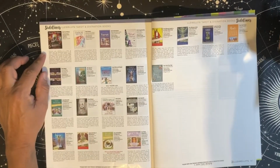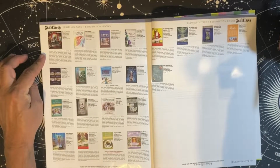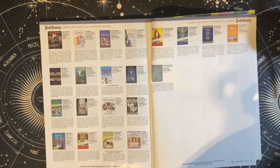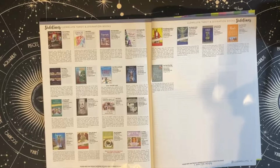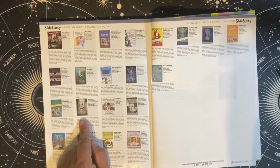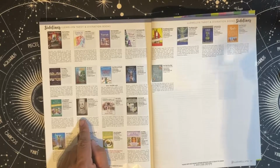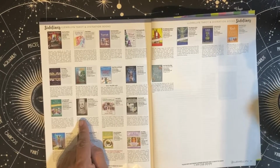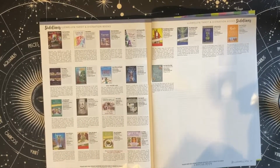Tarot for Writers, I have. And read. Tarot Plain and Simple. I read the old edition. I'm still reading Tarot Rituals, which is really, really good. The first couple chapters of this book is just powerful. And I will be talking about it at some point. I'm still processing it. But it's really good.